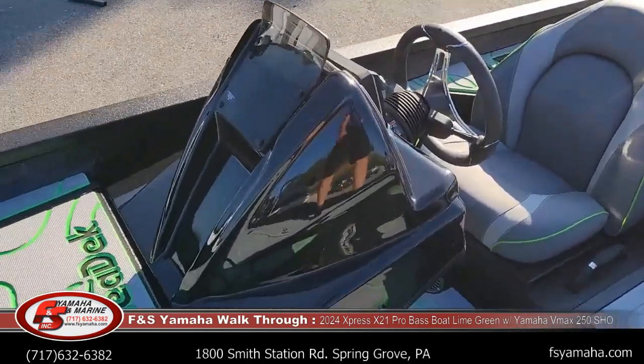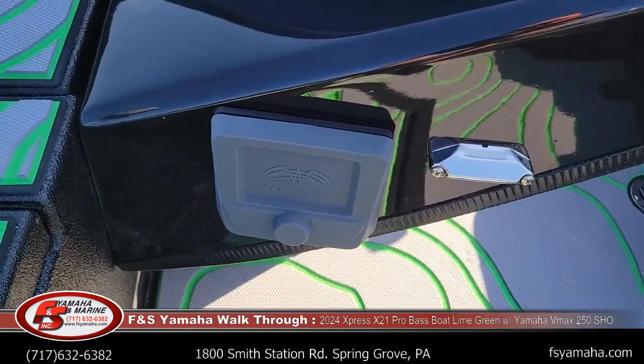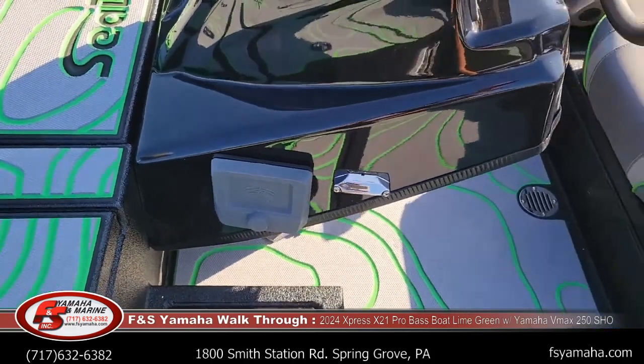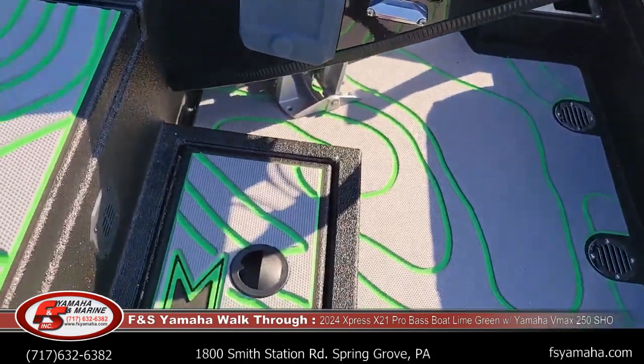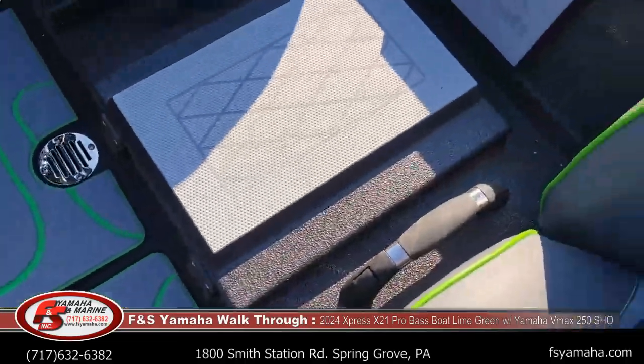Another upgrade, wet sound stereo system with 2 speakers. That's a light just to the right of it. It's part of the lights package. Coolers here, and then also here underneath the middle seat.